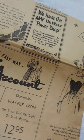Number four, old newspaper. Because not only does that old newspaper potentially contain, I don't know, a missing pattern piece, which is supremely helpful, but it also gives you a snippet into the window of when that pattern was last made. Was it the 1940s? Was it the 1930s? Was it the 1970s?